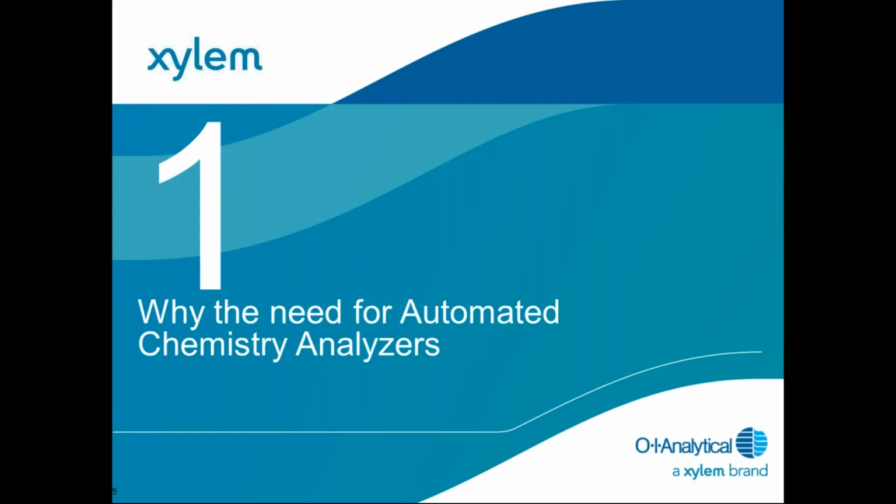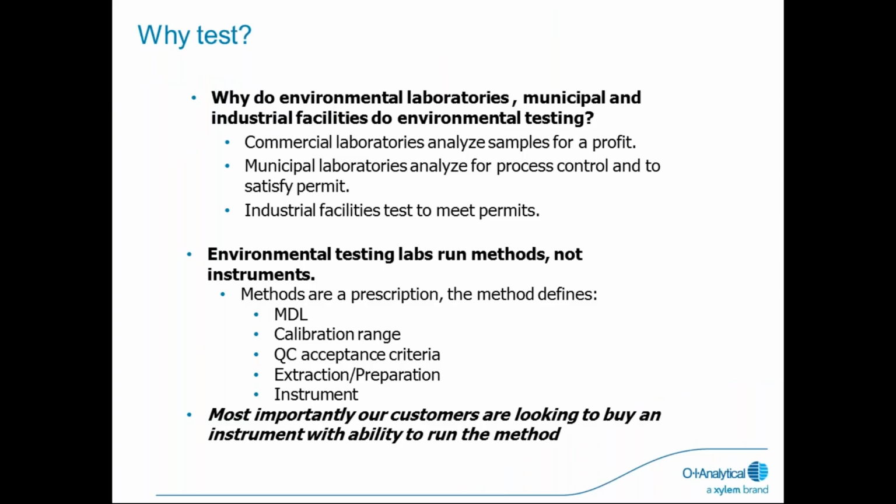So we'll start with why the need for automated chemistry analyzers. So why do environmental laboratories, municipal or industrial facilities do environmental testing? Commercial laboratories analyze samples for a profit. Municipal laboratories analyze for process control and to satisfy a permit. And industrial facilities test to meet permits.